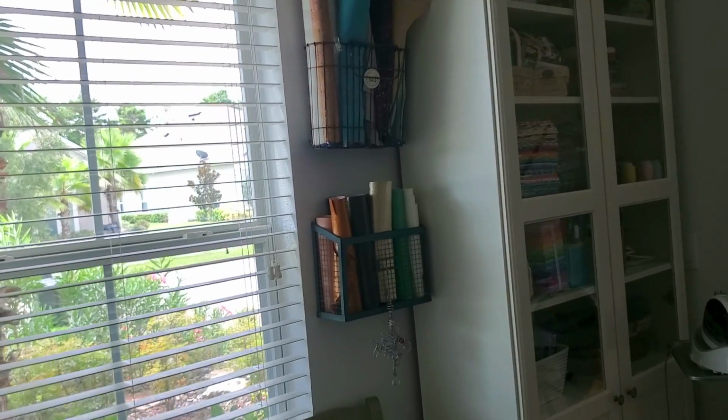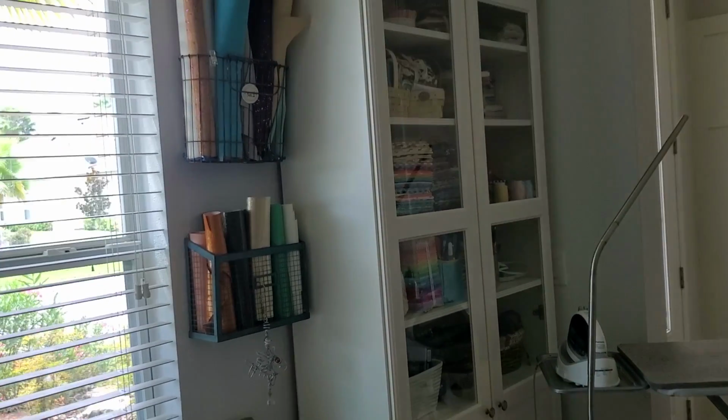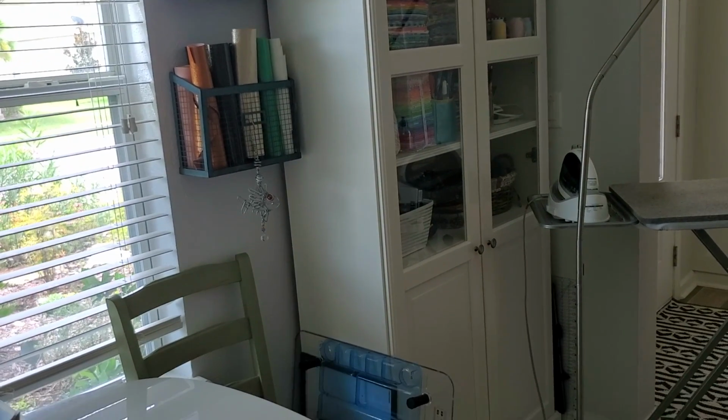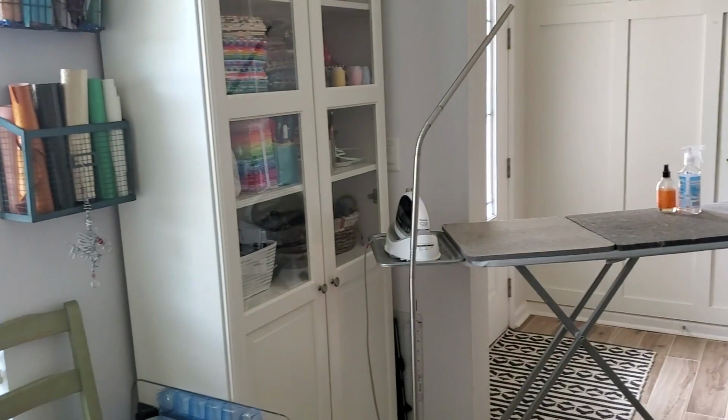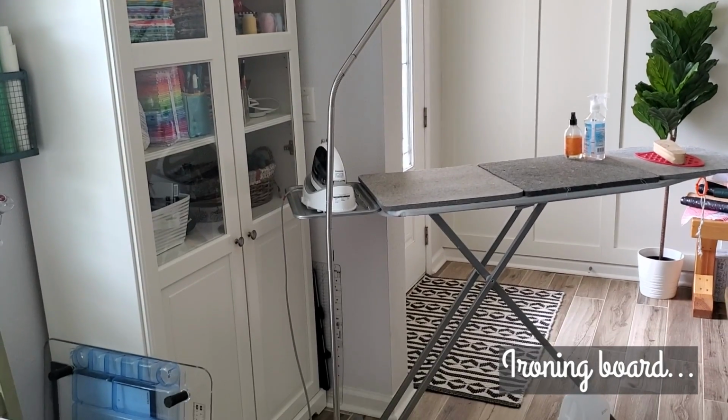To the right of my sewing table, I have a tiny bit of wall storage here for some cork and a little bit of vinyl. And then I have another bookcase, which we'll look in once again. That contains some overflow fabric, as well as some tools that I use for sewing. And then just to the right of that is my sewing table and the front door to my house, because my sewing room is our dining room.